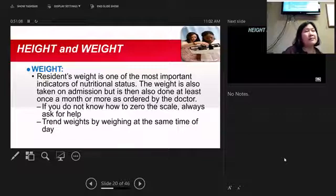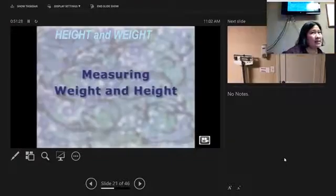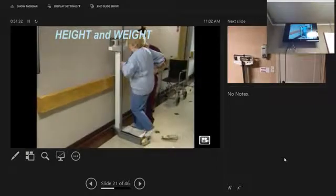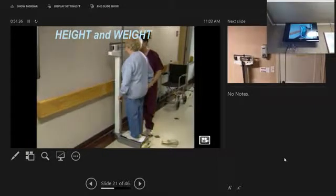In facilities, a lot of times you're going to have a scale that has wheels. You just wheel it into their room and you have them set it in place, zero it, and have them stand up on the scale. We're going to learn how to do the manual scales with the little weights that go across, and you'll see that in the video. But the best thing for weighing people is trending their weights at the same time every day. Accurate measurement and recording of weight is an important responsibility that you must take very seriously.